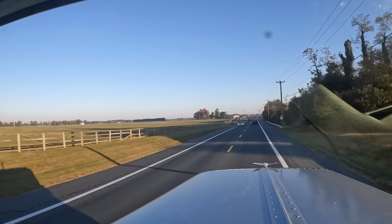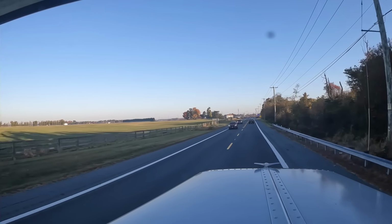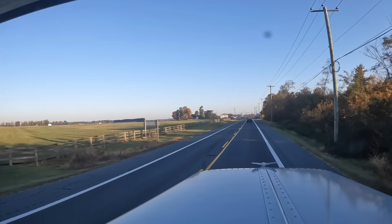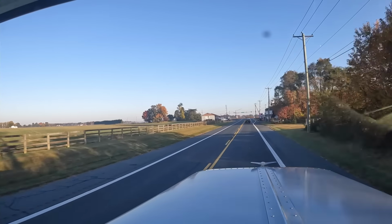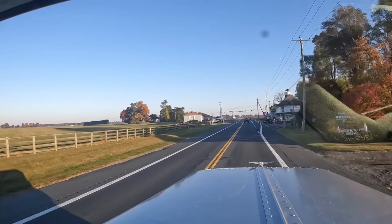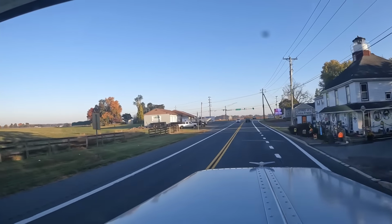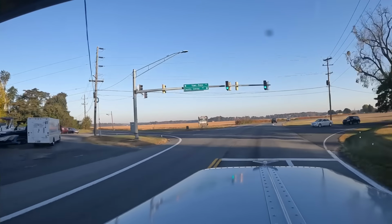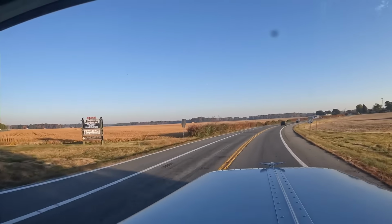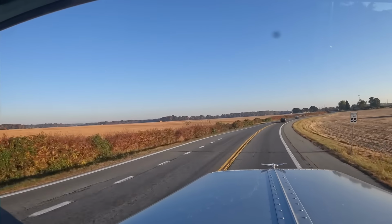See him anywhere here now? Right up here, he had somebody pulled over just before the light. Don't look like he's around anymore. And that's good. That's a good thing for us.